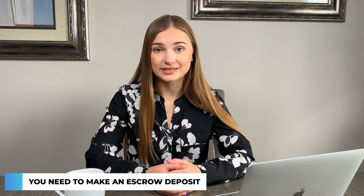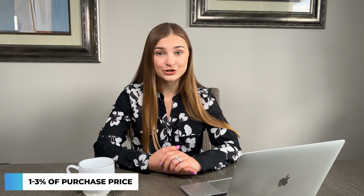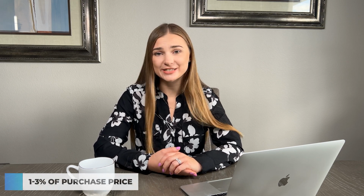Once both sides have agreed on the price, it's time to move on to the next stage of the process. In the next 3 days, you need to make an escrow deposit. Here in Florida, it's usually held in trust by title company. The escrow deposit is used to protect the interest of both buyers and sellers in real estate transaction. It's usually 1 to 3% of purchase price, and it's of course negotiable. The larger deposit usually means to sellers that you are more serious.